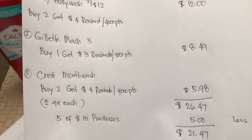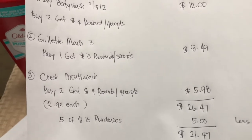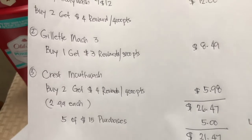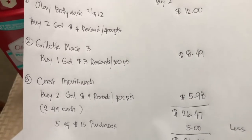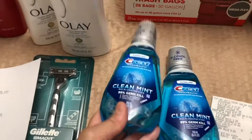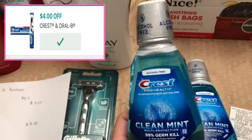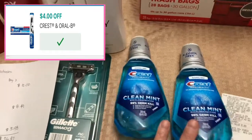Then I got also the Crisp mouthwash that when you buy 2, you will get $4 reward or 4,000 points. So it's priced at $2.99 each and I grabbed 2 for $5.98. So this one is 250 ml and it's been attached to $4 digital coupon. So I grabbed 2.